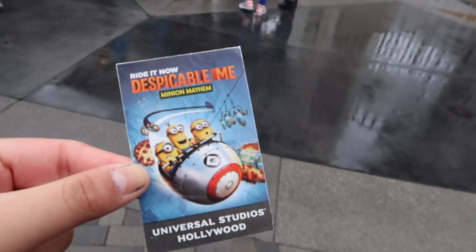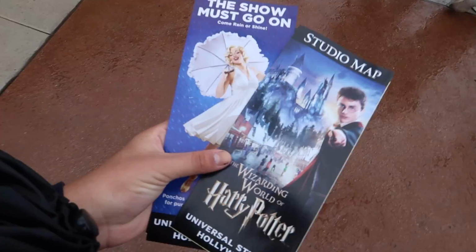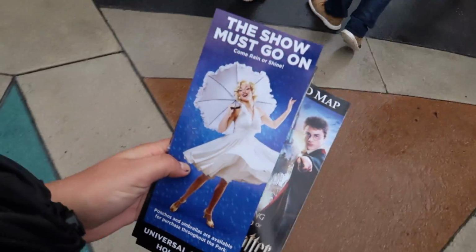We got our passes out. Let me see your pass. Wow, I wish I had Harry Potter. So we got our guide map and our rain map. The show must go on. Super cute. Happy President's Day.